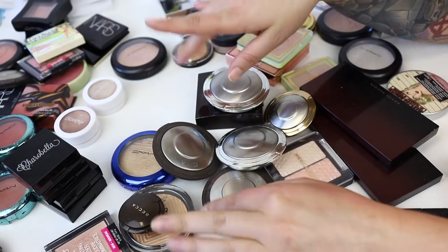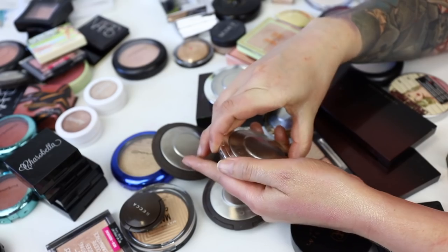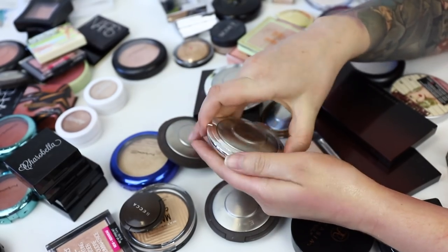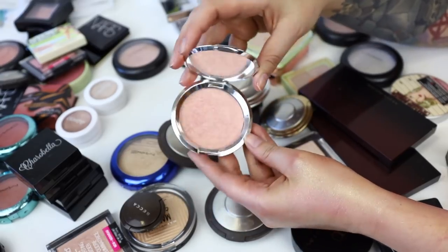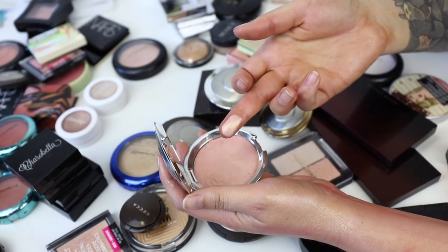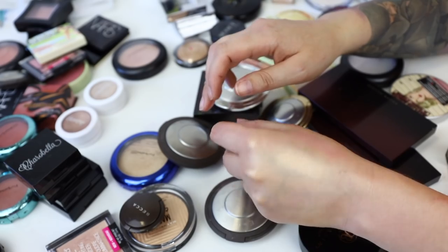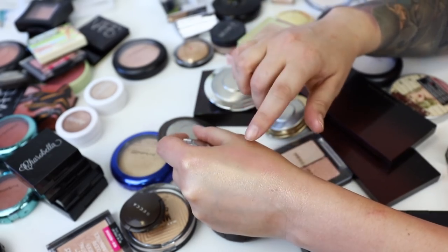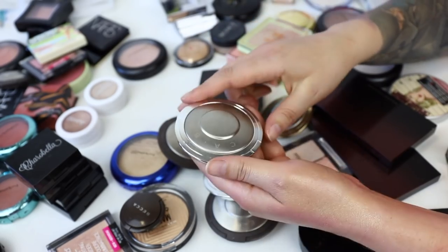All right, we've got a few things here by Becca. We've got Parisian Lights, which we destroyed on the makeup breakup and repressed. And these repress beautifully. That doesn't have the design on it, but it's a really beautiful highlighter. This is sort of like a soft pink to gold. It's really gorgeous. If you don't like bold gold, this is really, really nice. Definitely keeping this.